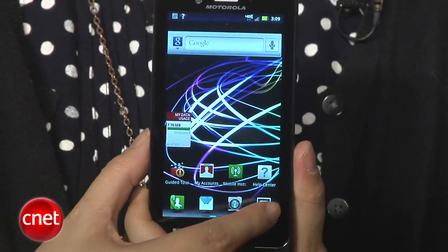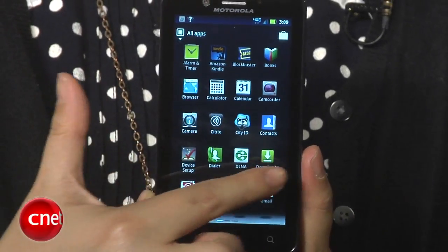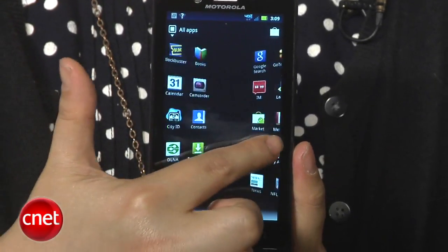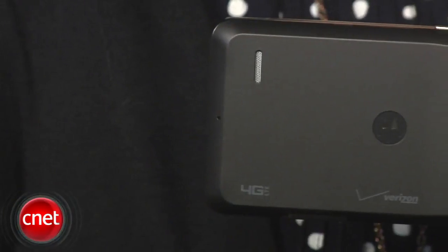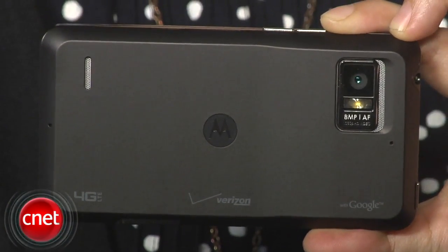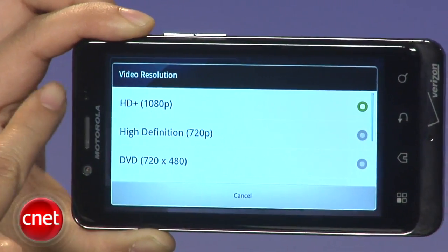The 4.3-inch display on the Droid Bionic makes this phone a little bit big, but the screen is amazing. The QHD display really pops with color. On the back here is an 8-megapixel camera lens with an LED flash. It's also the first 4G LTE phone to shoot full 1080p HD video.